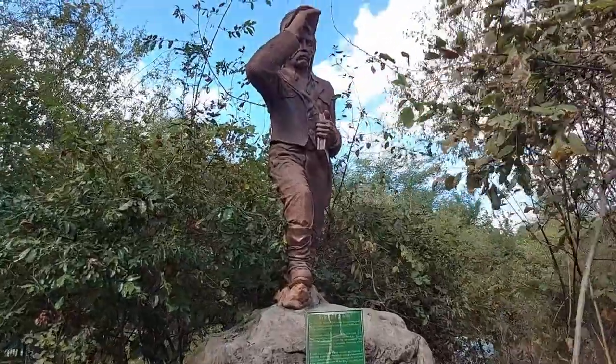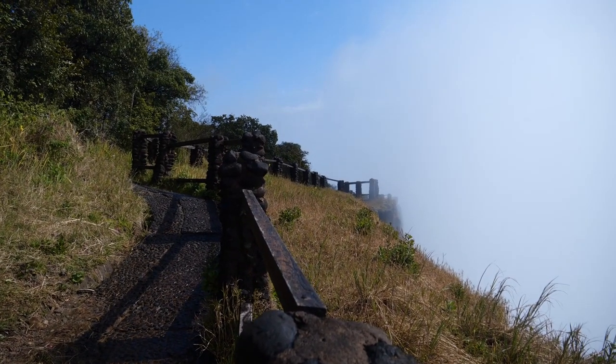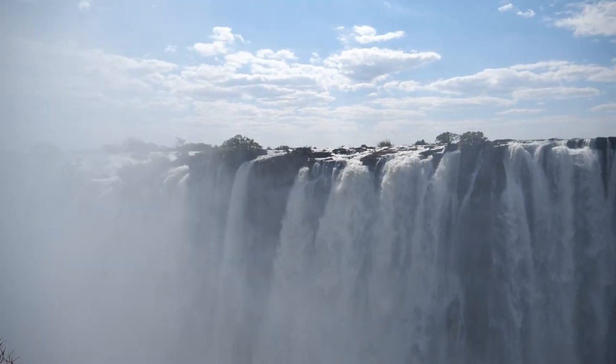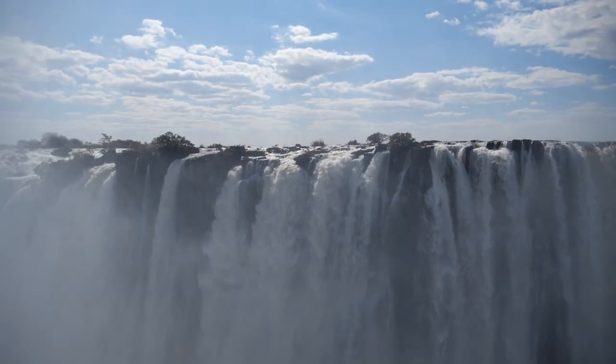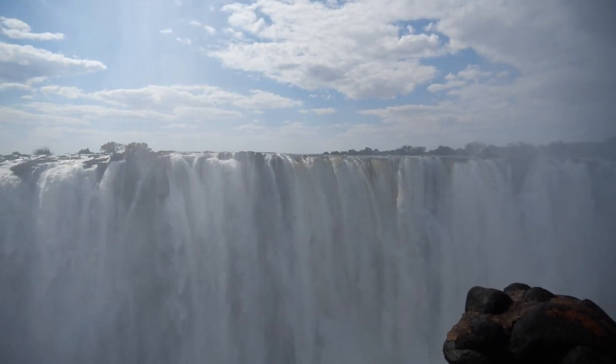There are other activities that you can carry out if you are exploring or visiting the Victoria Falls. You can do the bungee jumping from the main bridge between Zambia and Zimbabwe. You can do rafting. You can go chill at the Devil's Pool. You can go to the island.